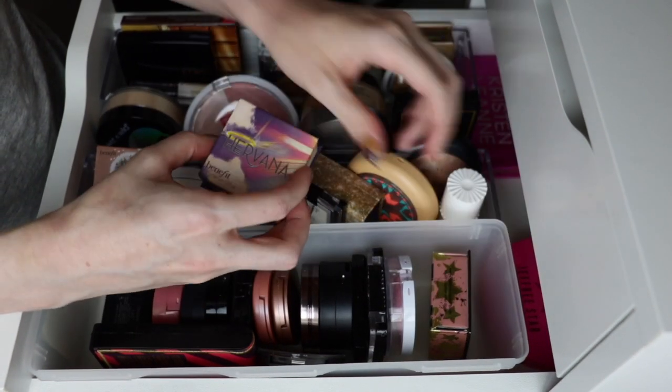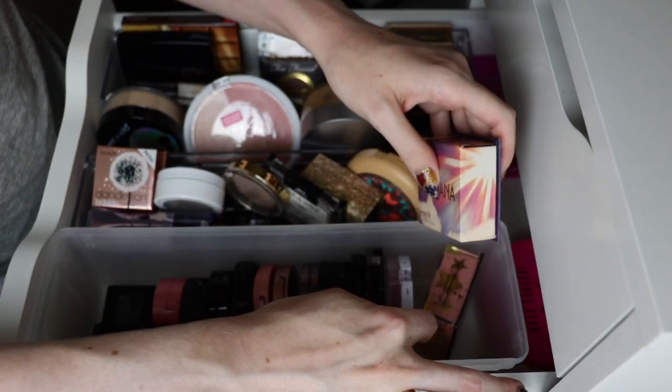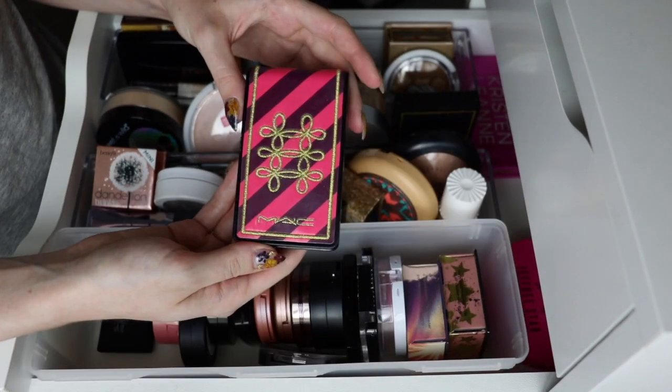It's beautiful, and Hervana is the one I've been using most recently. I love it as well, so I'm definitely keeping both of those. This is one of my favorite products.